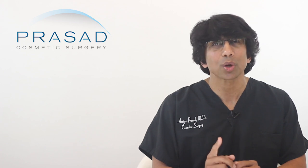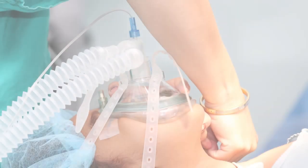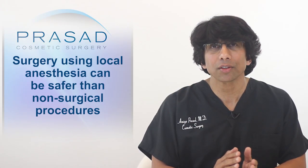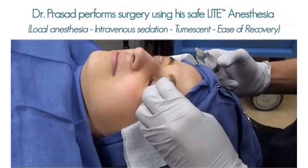I've helped many patients who are apprehensive about surgery come to understand some basic principles. 1. Entering the skin with a needle is an invasive procedure subject to many of the same complications as surgery. 2. A surgical procedure performed under general anesthesia can be safer and more predictable than a non-surgical alternative by using local anesthesia. In my practice, I routinely reduce fat under the chin and jowls with local anesthesia and light IV sedation, as per the patient's preference.